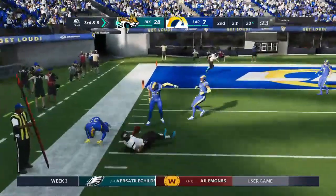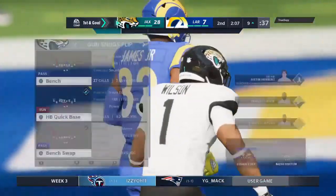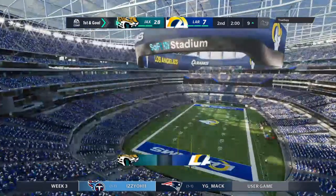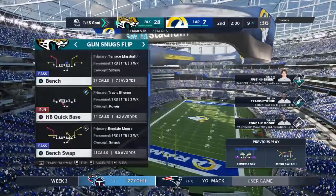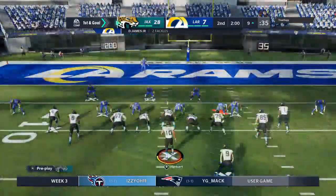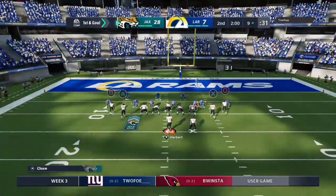Quick throw here. That's complete. And the Jags are going to have first and goal as they try to finish off this drive with 6 points. He's exceeded his receiving yards from a week ago, and we're still in the first half. It's a first down.